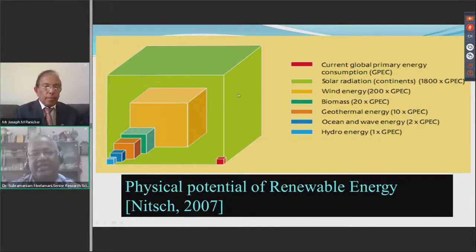And solar energy, one way or other, is the source of almost all types of ocean energy, including tidal energy, because the tidal energy's contribution is also from the sun, apart from the moon. Otherwise, wave energy is indirectly a form of solar energy. Solar radiation induces pressure difference on the globe. Pressure difference creates wind movement. Wind movement creates the gravity wave. So that way, the sun is the main source for most of the energy forms on the earth.